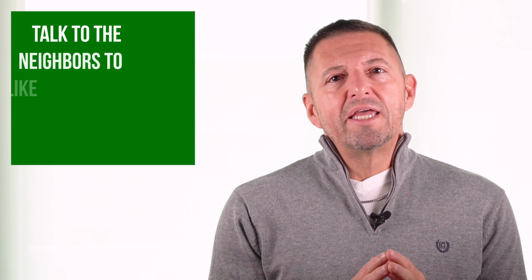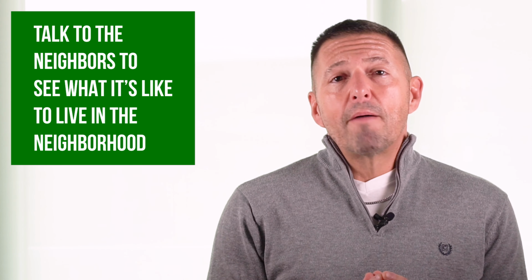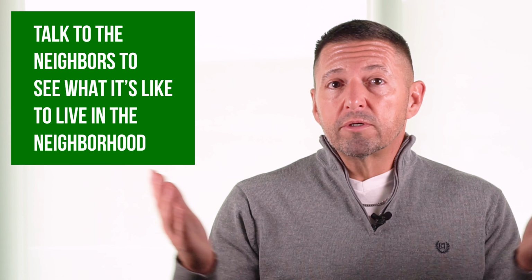And when you find a home that meets your needs, it's always a good idea to talk to the neighbors to find out what it's like to live in the neighborhood and get an idea of how many other families have similar-aged children. Don't hesitate to talk to people that you see outside, even knock on the door of homes right next door and ask a few questions. This is one of the best ways to get a feel for what it's like to live there and find out who's living around you.